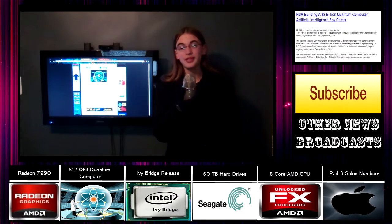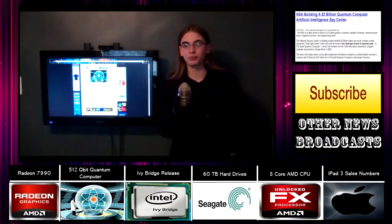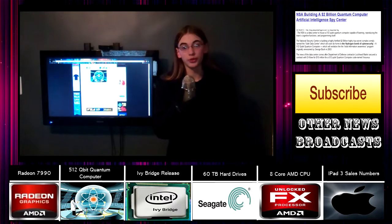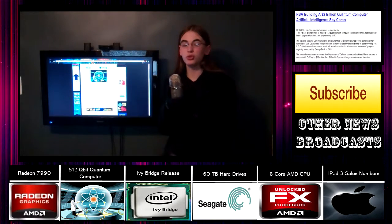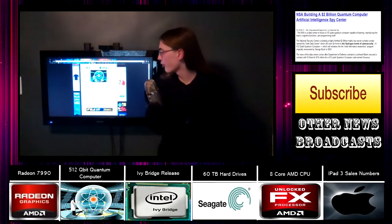Now, it is estimated that a 250 qubit computer, which regular computers have bits, these have qubits. Qubits are basically the atoms that store the information, ones, zeros, anywhere in between. A 250 qubit computer would be able to process the amount of bits that there are atoms in the universe simultaneously, instantaneously. That's ridiculous. That's extremely fast.